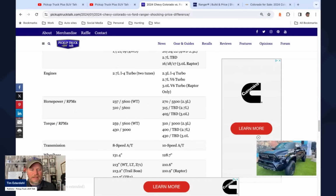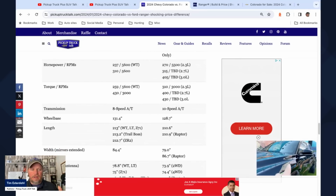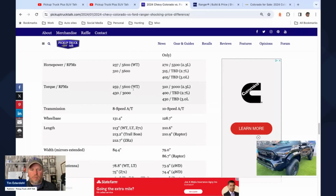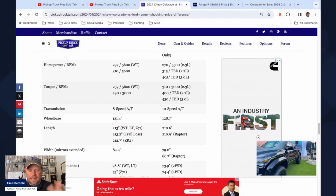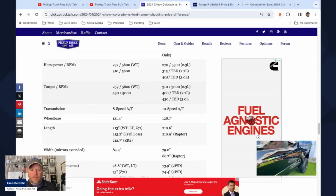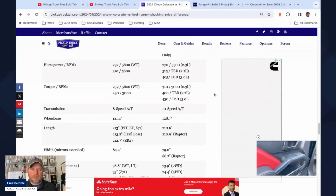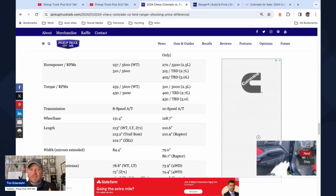You'll catch up. Looking at horsepower and RPMs, in this case, looking at the high trim level, the higher output or the work truck output, I kind of put work truck WT next to it. Even though you can get an LT with it, I get it. Just stay with me here. 430, 430, 310, 315. I mean, the numbers are pretty close as far as looking at the 2.7, 2.3. I don't see a lot of difference there.